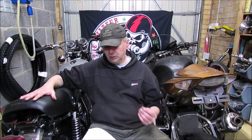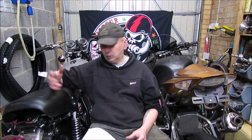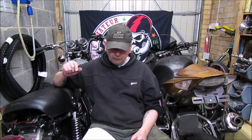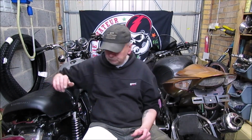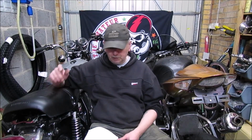So regarding the Z650, obviously we've still got the exhaust to fit. Exhaust brackets I'm still looking for. I have managed to find a couple of brackets that I may be able to make work for now, just to hold it in place until I can get the right ones. I've still got the rim locks to fit. We've still got the tank, side panels and tailpiece to prep and repaint, because obviously it reacted last time. That's still to come up.